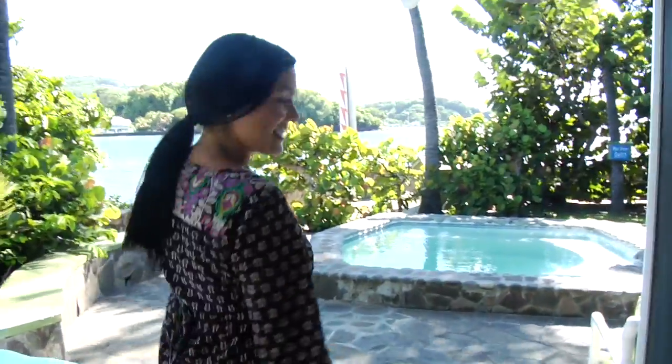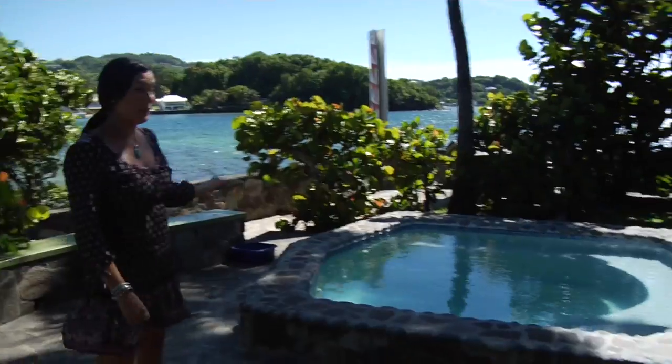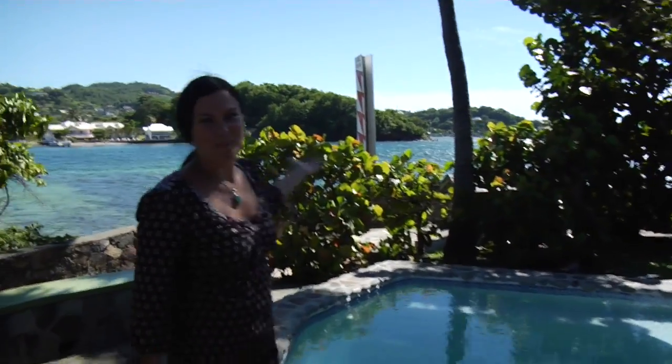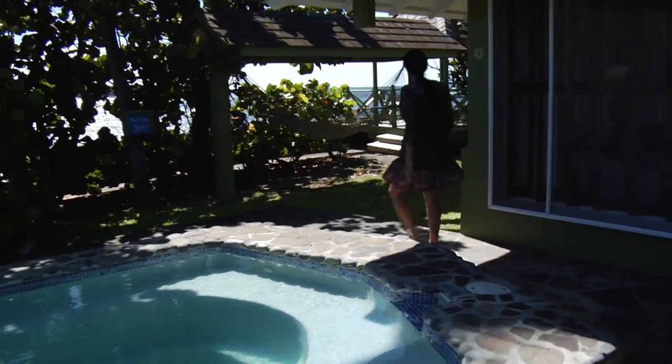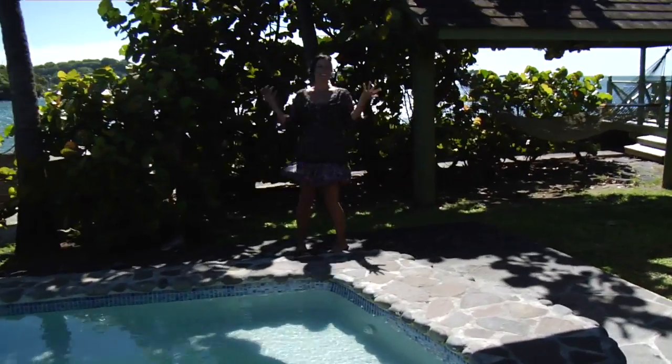I could get a really good suntan out here. And the rum flows like water in the Caribbean. So this pool would be a great place to have a few cocktails. This is your backdrop, right oceanfront. This cottage, you can't ask for a better resort than this. Smell the air and feel the sunshine.